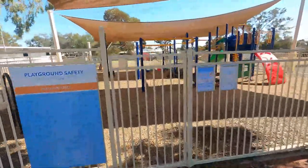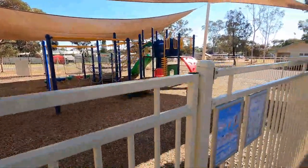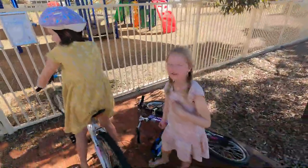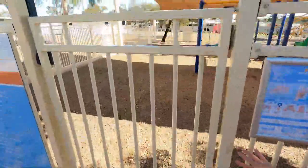Alright, so this is the kids park. So lots of stuff for the kids to do. They spent about two hours here yesterday arvo while we're making dinner. Can I open the door? Because I want to go to the park. Relaxing. Yes, gonna open the door. Just gonna go have a play.